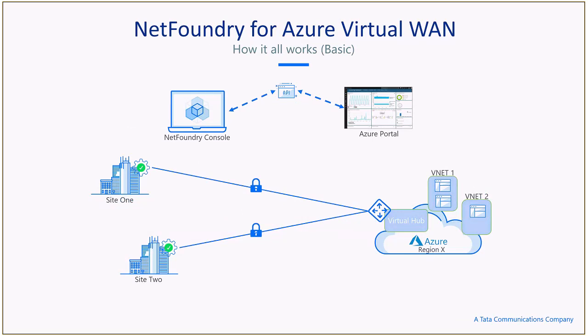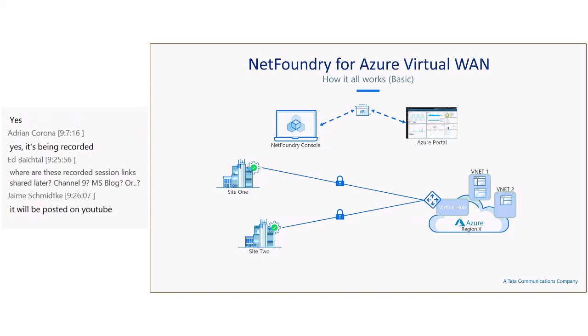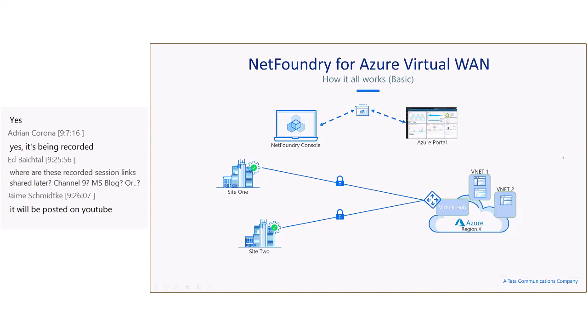Now, our connection with Azure Virtual WAN really consists of two things, right? There's that account that you'll need within the NetFoundry console and the credentials from that. Those will be sharing the information from your Azure portal and your Azure credentials via the NetFoundry API. So using the Azure portal, you'll create the virtual hub. You will initiate the connections into that virtual hub from your VNets.